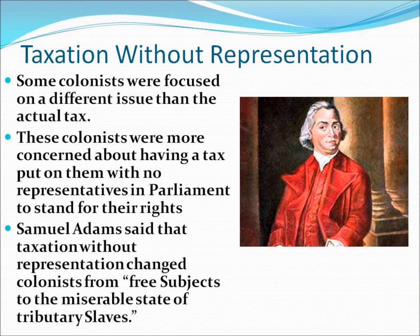Some colonists were more upset with the fact that they didn't get a say in the law than they were with the actual taxes themselves. No taxation without representation became the slogan of the idea that the colonists didn't feel obligated to accept a tax that was passed by a parliament that they didn't have a voice in.